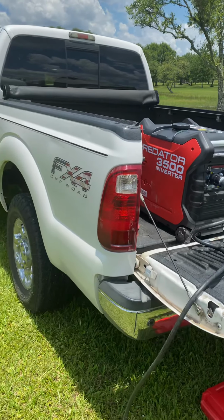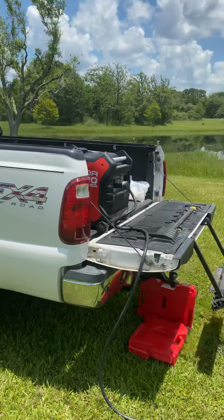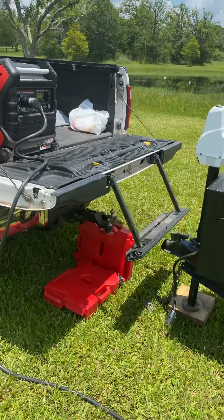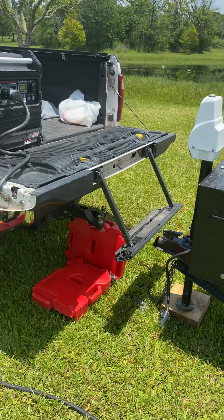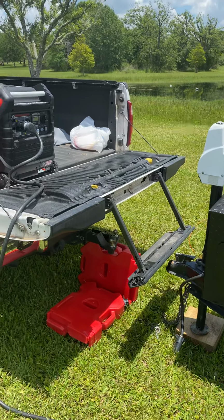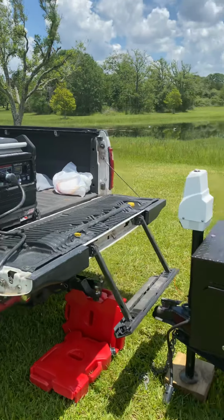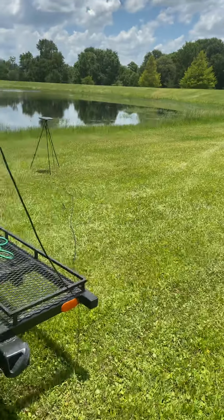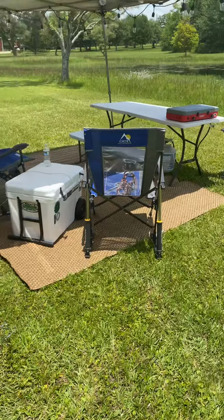Anyway, I do pull this Casita with an F250. It's like pulling nothing, quite frankly. And I use those Rotopax for my gas. They're 2-gallon Rotopax. Note, yesterday I had them in the truck bed and I had that topper rolled down with the generator running, and I guess it got really hot because those things were bloated. Instead of being flat, they were like a circle. So you do need to let the air pressure out every now and then.